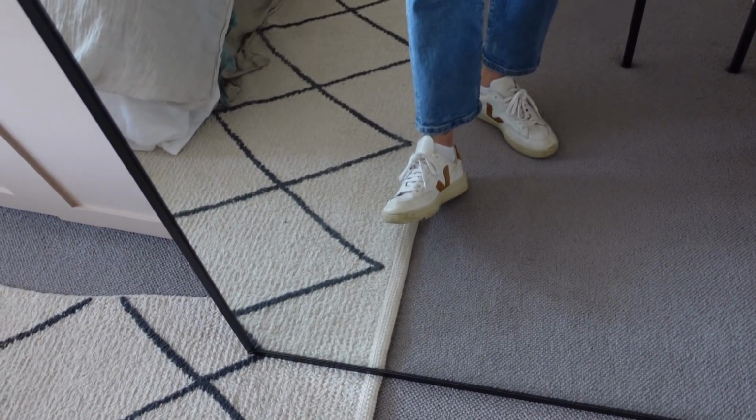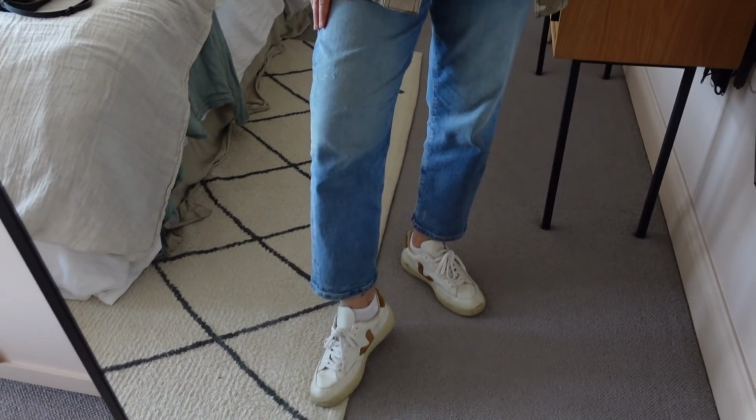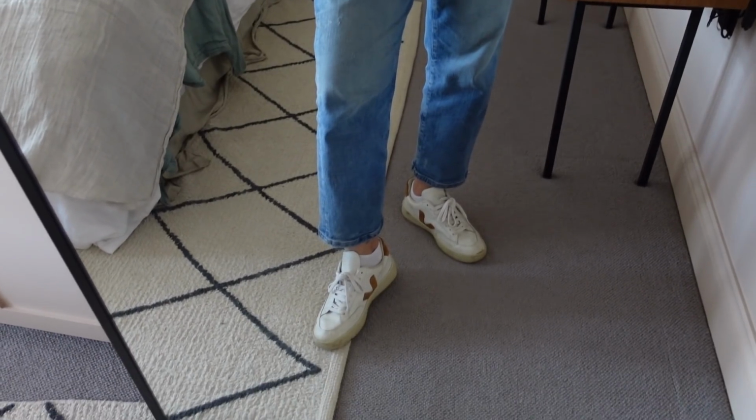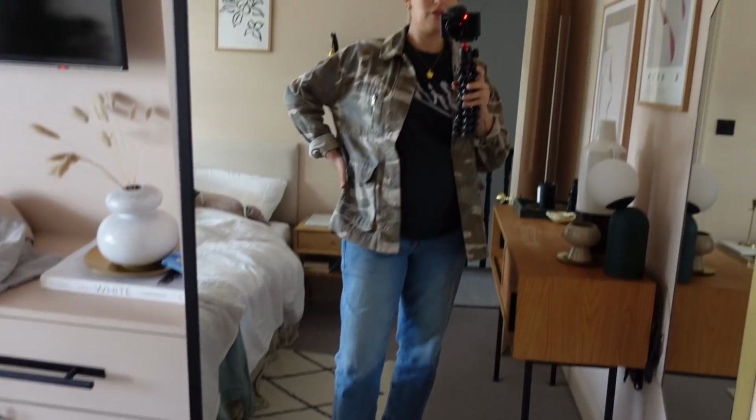And my Veja trainers, these are the ones with the camel suede V on. I love these, they're so comfortable. They have my orthotics in, which means they are my most worn shoes. So this is my very comfortable dentist and shopping outfit today.